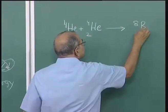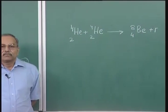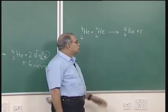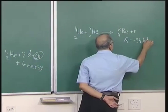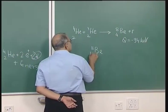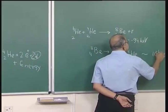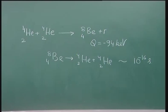You expect beryllium-8 plus gamma, etc. Now, this is very unlikely, because beryllium-8 is not a stable particle. If you look at the Q value, it is negative, minus 94 keV, and therefore, as soon as this beryllium-8 forms, it decays into helium-4 plus helium-4, and the time scales are something like 10 to the minus 16 seconds. So, that is why you do not have a beryllium-8 nucleus, it is not a stable nucleus.